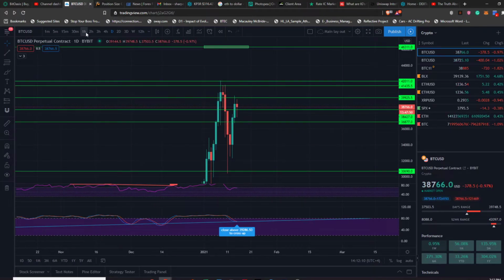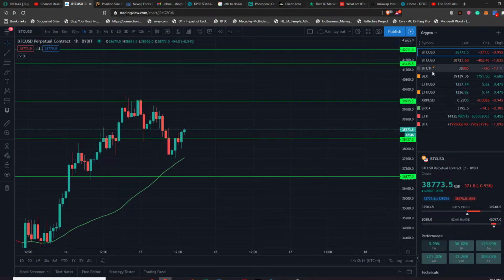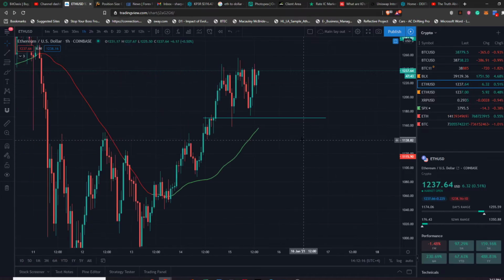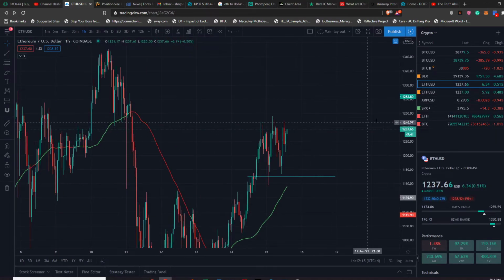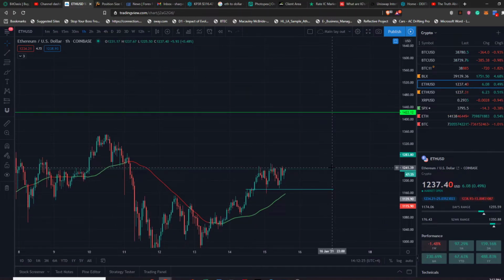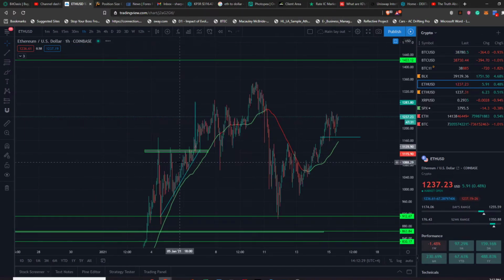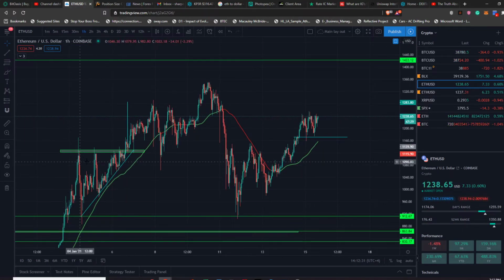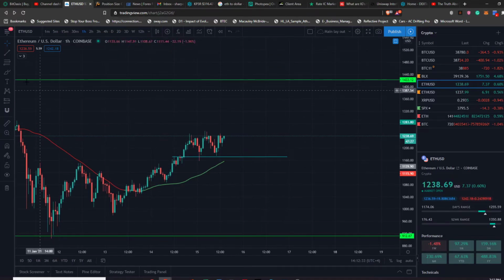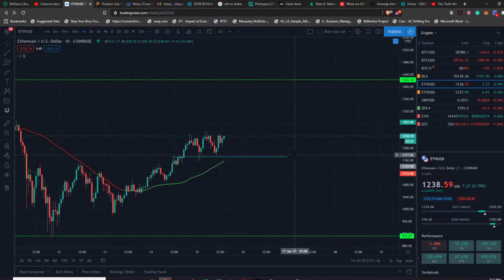So let's quickly have a look at Ethereum. You can see, yes, we are getting that continuation now. Looking at Ethereum, Ethereum is looking pretty much the same. We do have quite a bit of Stokes up, resistance above here. It's forming another one of those triangles, and on the 1 hour you can see, I don't know if it really counts, to be honest. It's just forming a range.